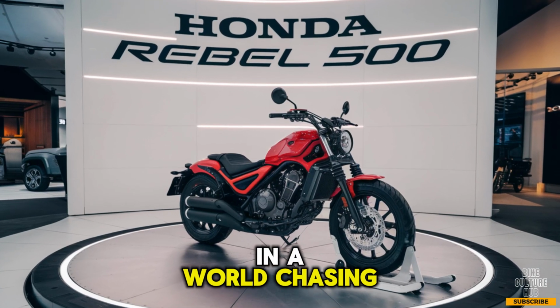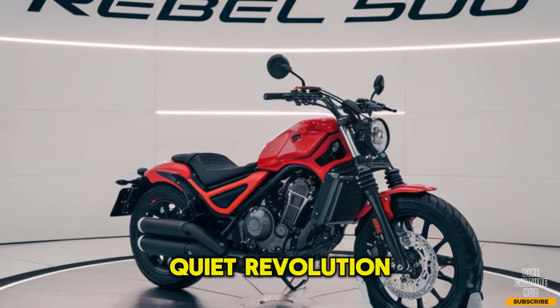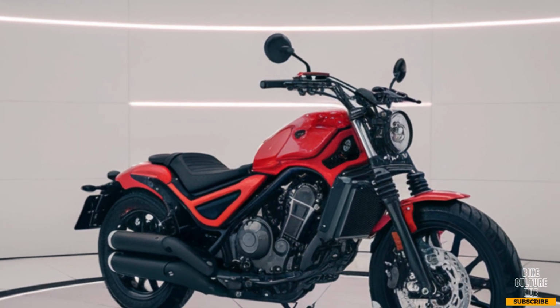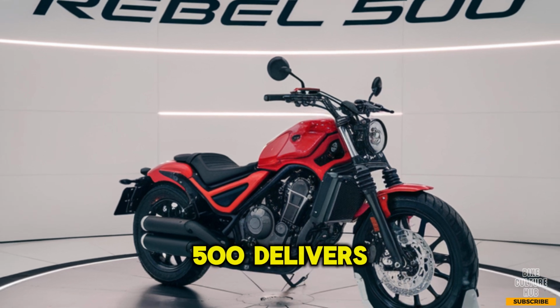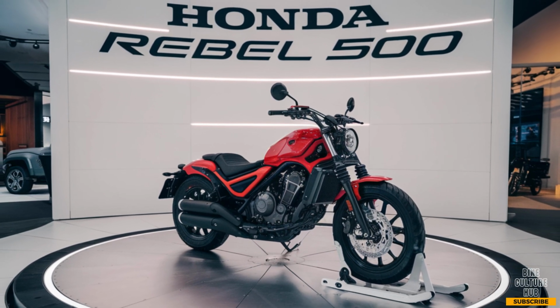In a world chasing bigger, faster, and flashier, the Rebel 500 is a quiet revolution. It invites you to slow down, to enjoy the ride, and to rediscover the joy of two wheels on your own terms. Whether it's your first bike, your commuter, or your weekend escape machine, the 2025 Honda Rebel 500 delivers. Simple. Solid. Soulful.